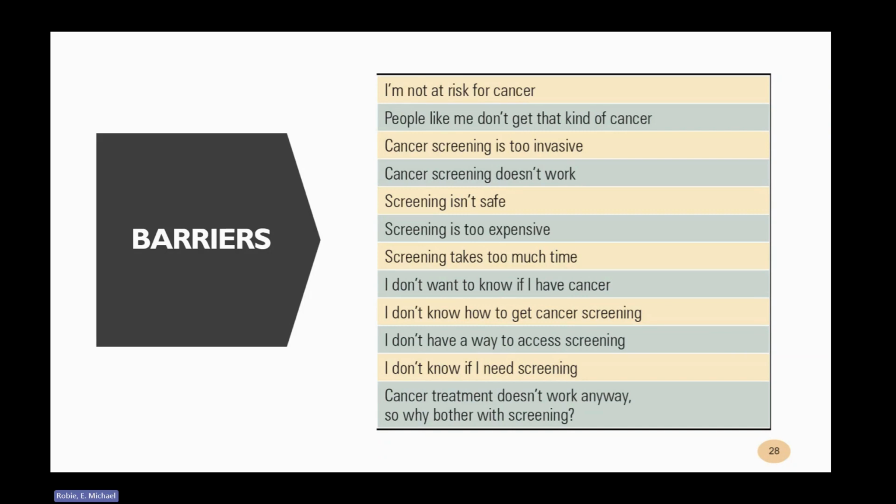I don't know how to get cancer screening. Health literacy is an issue. I don't have access to screening. I can't drive to Charleston. I can't drive to Morgantown, from an hour and a half away. I don't understand the recommendations. I don't know if I need screens. And then, cancer treatment doesn't work anyway, so why bother, right?